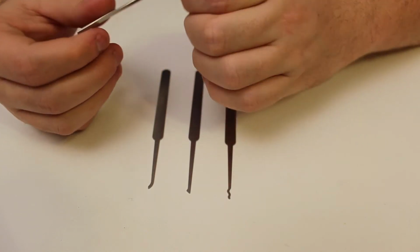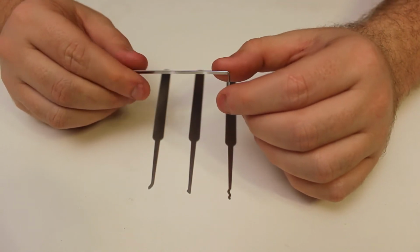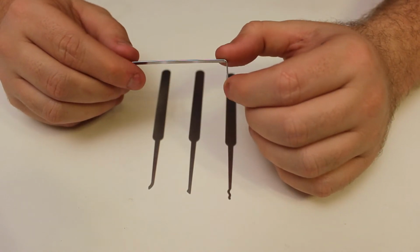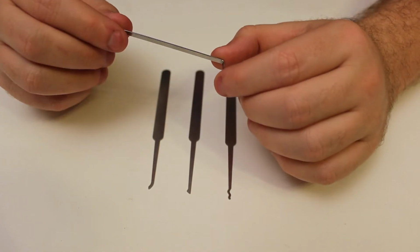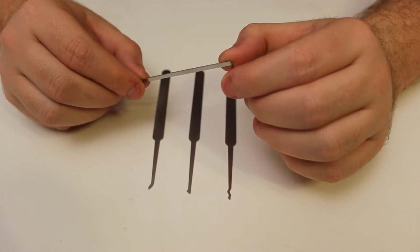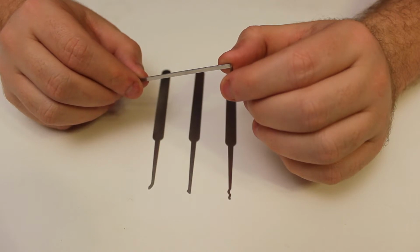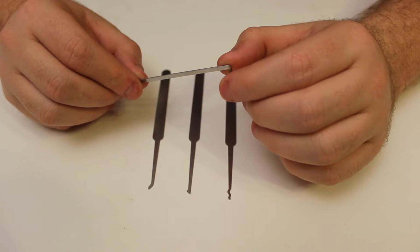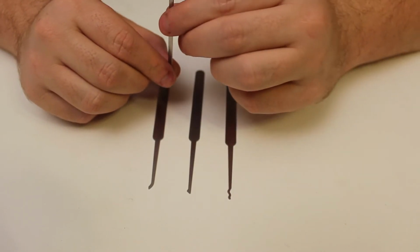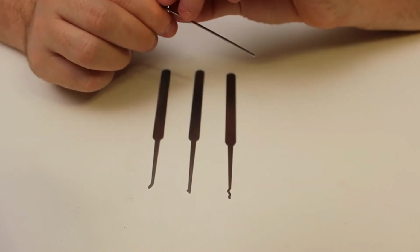This is what's called a tension tool. I'm going to talk about this more whenever I actually pick the lock. But basically what you do is you put this in the keyway, and then you give it some torque, which is just rotational tension. That'll allow you to set the pins, and whenever all the pins are set, it'll allow you to rotate the plug and then open up the lock.